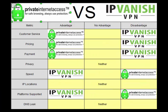So with the IP location test, we're looking to see if the server location that we've selected is actually what's being broadcast. For example, if I selected a server in Seattle, Washington, I want to make sure that it's broadcasting Seattle, Washington and only showing Seattle, Washington. So both Private Internet Access and IP Vanish here had multiple servers where that was the case. They each did have one though where they were showing different locations than what I had selected. Neither of them though showed my true location from where I'm surfing from.